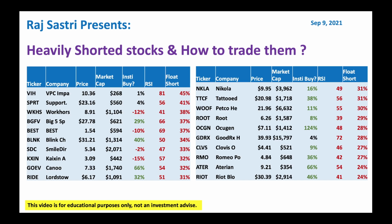And then you got many other stocks here. Stocks like BGFV and Best, it's good to wait a little bit with the high RSI here. But you could look at stocks like Blink and SmileDir, especially Blink with the high institutions buying. And we also have high institution buying in Big 5, but I would wait a little bit for RSI to cool down here. And then you got GOEV, very high institution buy, and also RIDE, which is Lordstown. And also they got a high short ratio. I'm willing to buy those also and accumulate.